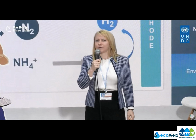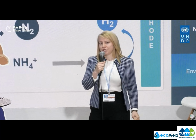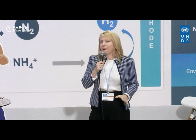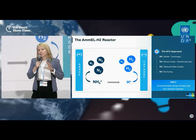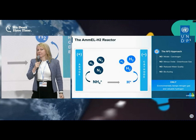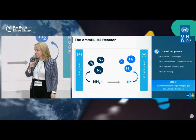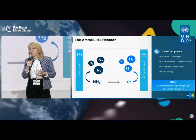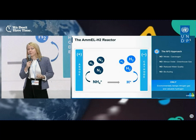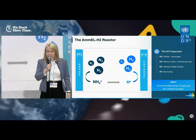Next slide, please. Now, this is a detailed version of what's happening inside the reactor. So what happens in the electrolyzer is the ammonia is split into benign nitrogen and valuable hydrogen. And a positive here is we don't produce the nitrous oxides that I was talking about earlier, so no greenhouse gases. The second point is that we're not producing nitrates and nitrites, which are also toxic to the environment and carcinogenic. So conventional wastewater treatment systems would produce these and then have to remove them, but we jumped that step. Okay. Next slide, please.